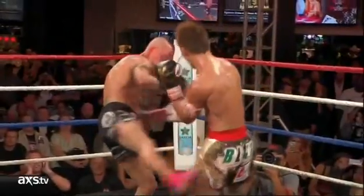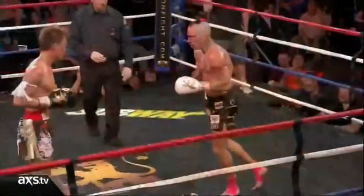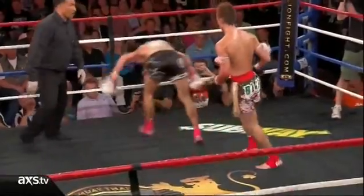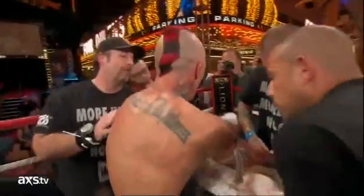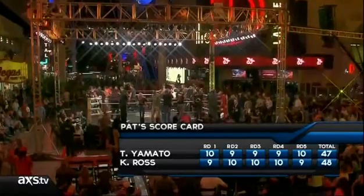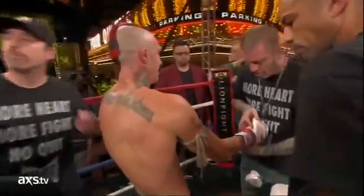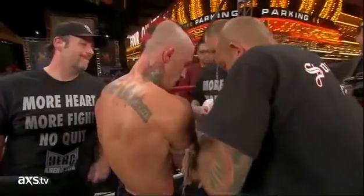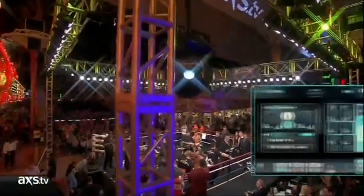Nasty fifth round here. These boys were getting after it. Staying busy. Ross just coming forward into those elbows, not even caring. Taking everything that Yamato had to give. Another brutal elbow, almost took Ross off his feet. Ross trying a desperation spinning elbow over the top there. How do you score it, folks? Yamato or Kevin Ross? Pat's scorecard is 48-47, the way of the Soul Assassin. Yamato came close in that final round, you feel, to stopping the fight. A few more elbows might have done the trick.